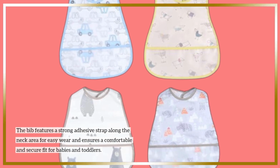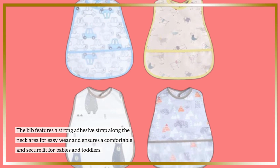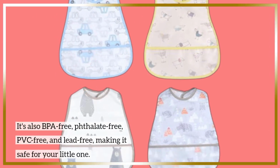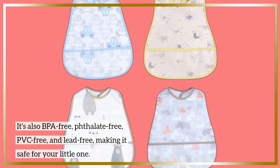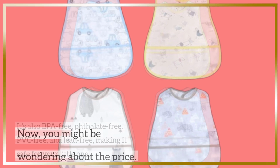The bib features a strong adhesive strap along the neck area for easy wear and ensures a comfortable and secure fit for babies and toddlers. It's also BPA-free, phthalate-free, PVC-free, and lead-free, making it safe for your little one.